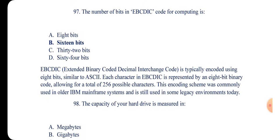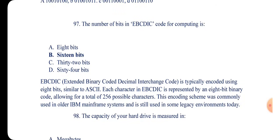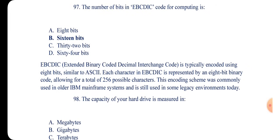Similar to ASCII, each character in the EBCDIC is represented by an 8-bit binary code, allowing a total of 256 possible characters. This coding scheme was commonly used in older IBM mainframe computers and is still used in some legacy environments today. So the answer here is 8 bits, right? Yes.